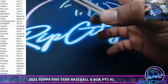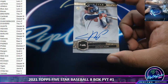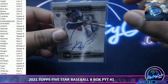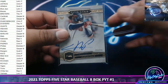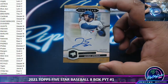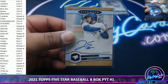Oh boy, let's see what we got. These things are thick. Got a Christian Pache, rookie for the Braves. Man, these things are thick. I'm gonna have to go get more top loaders. All right, we've got George Springer, 4 of 10 for the Blue Jays. What up, Chase? Very nice.